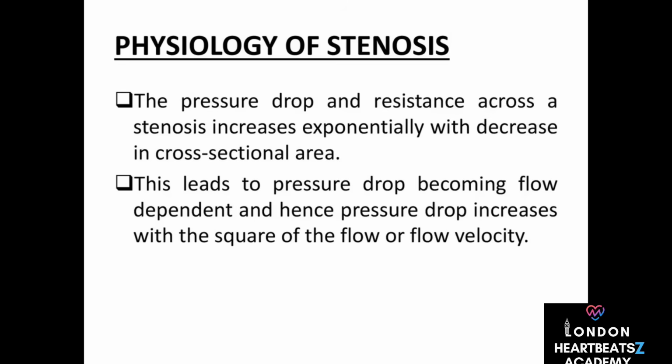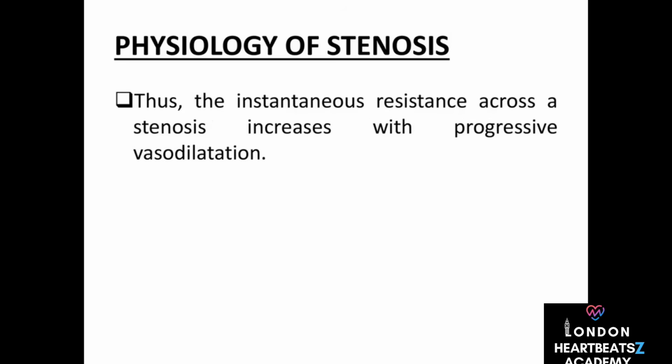Okay, so the heart's got to handle a blocked road. What does it do to compensate? Does it just give up, or does it have any tricks? The heart is incredibly tough. It doesn't give up easily.